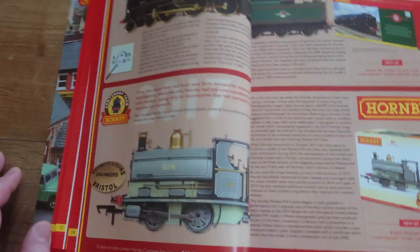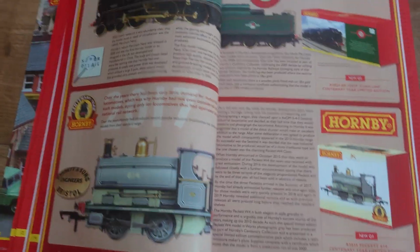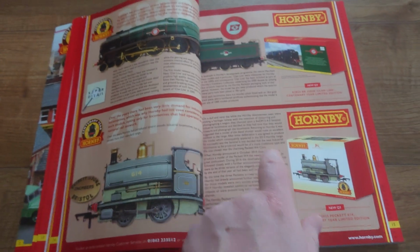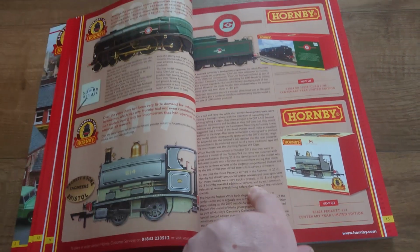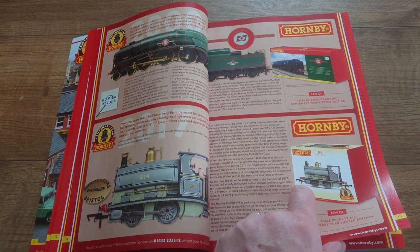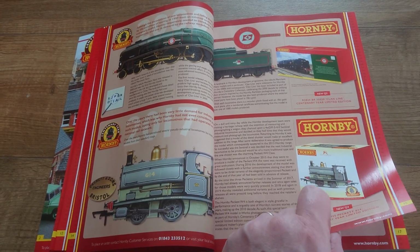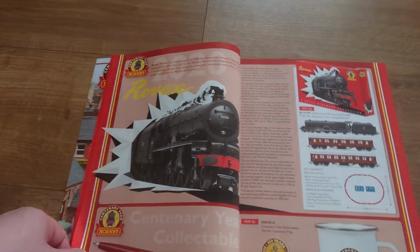So yeah, a Peckett. I don't know if I'll be getting this one. Excuse me, getting comfortable again. I don't think I'll be getting a normal Peckett. Haven't got a Peckett yet. You've got a choice of an 040 and an 060. Yes, I do like the Pecketts. I'll be getting my hands on one.